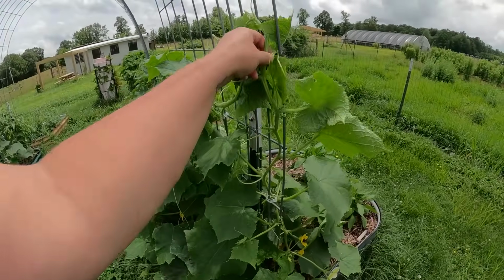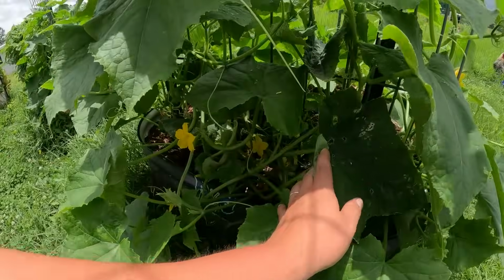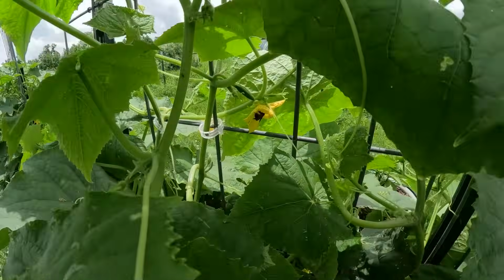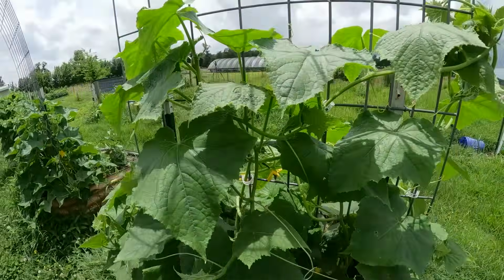Their cucumbers have really started to take off. I think one of these is a salt and pepper cucumber, and I can't remember what the other variety is. They did have, ooh, that scared me. There's a bumblebee doing its bumblebee thing in there with a little baby cucumber. So they'll have fruit in no time.